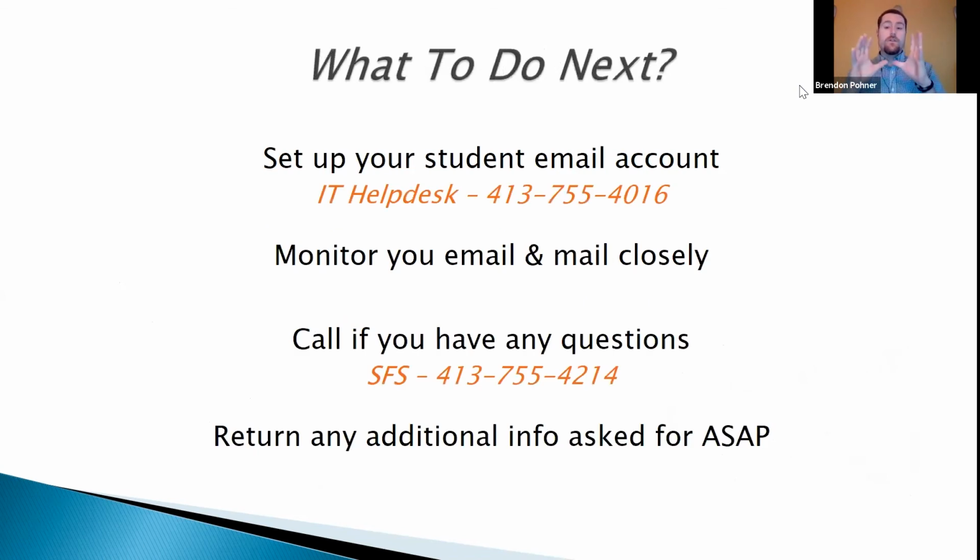Okay, so what to do next? Once you've signed it, you're done. You're going to get a page telling you you're done. It's going to give you a little bit of information about what you could possibly get for financial aid. But everybody I help seems to have the same question: what do I do next? What happens next? So really, the best thing to do is make sure your student email is set up. You might already have it set up. You might not have set it up yet. You might be kind of locked out of it.